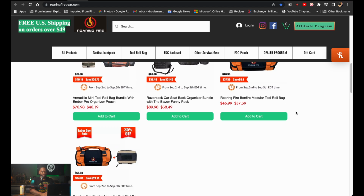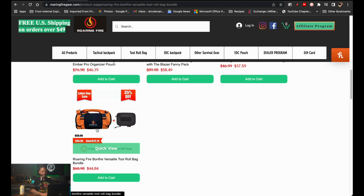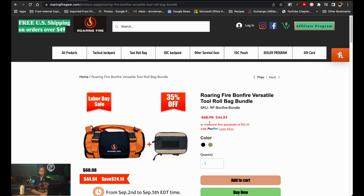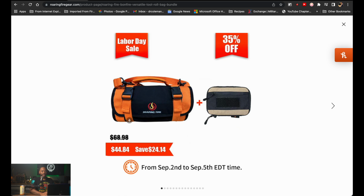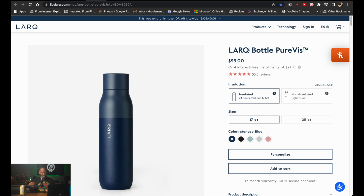Just go through, kind of look at what they have combined here. I like this deal here where you can get a tool roll and a pouch. If you're already thinking about adding some tools to your EDC, you're always thinking about adding a pouch. I own this pouch. This pouch is really good. And you can also get this tool roll. This goes until September 5th. So just check this out. Normally $68.98, that goes down to $44.84. That's 35% off.